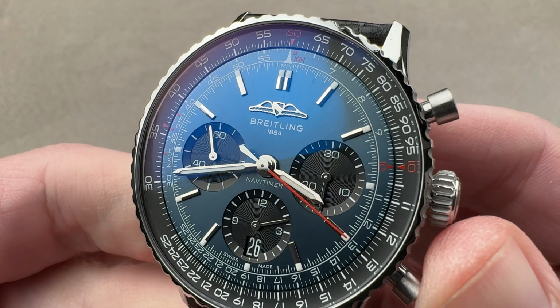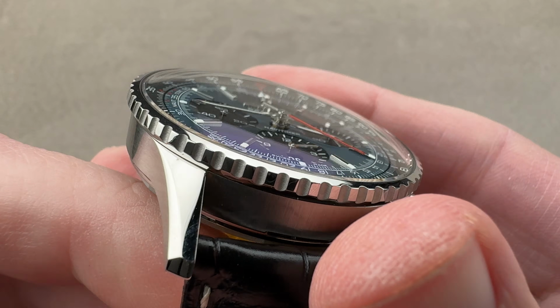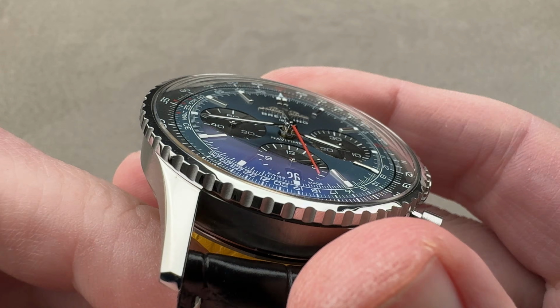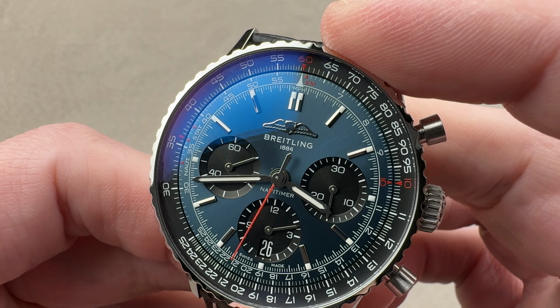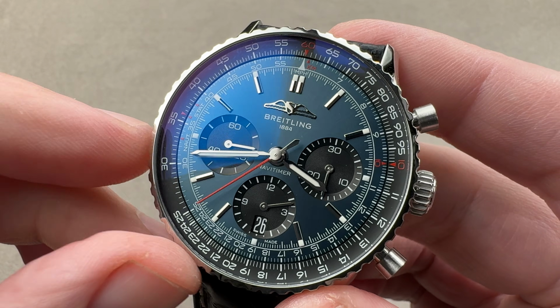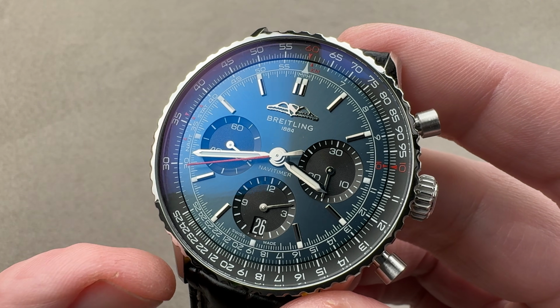That's sufficient for an aviation watch, but you don't want to swim with it. We have a dramatically domed glass box style sapphire that is very much like a vintage plexiglass and gives you a little bit of that off-axis distortion and height. The bezel is very straightforward. It's a calculator bezel with a logarithmic scale, a circular slide rule, though it doesn't have all of the scales you'll find on a conventional engineer's slide rule.